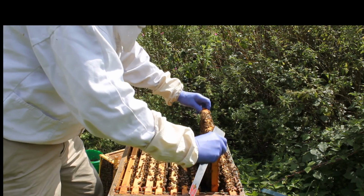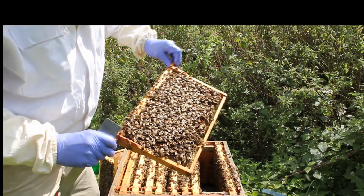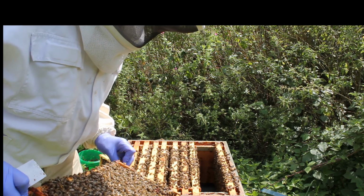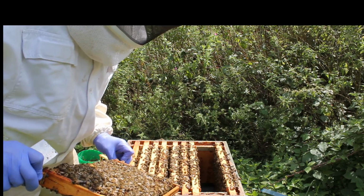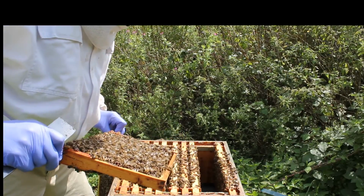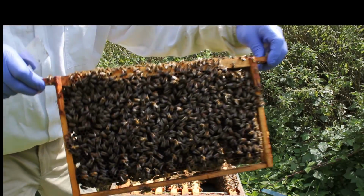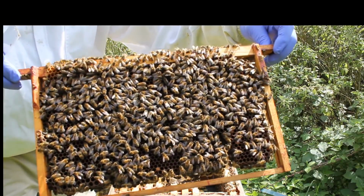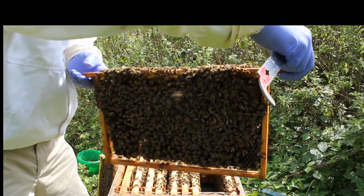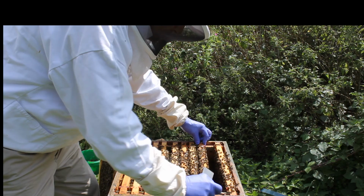Have a look in here, see what's happening. Ah, this is all eggs and larvae too. What about this side? It's hard to see because there's a lot of bees on here. Oh yep, full of eggs. Right, see, that's another frame full of eggs. Day old or 2 day old eggs, both sides of that one. So they're going to be capped and nice. That's probably winter bees here.